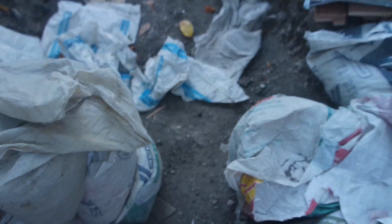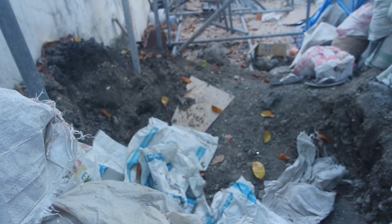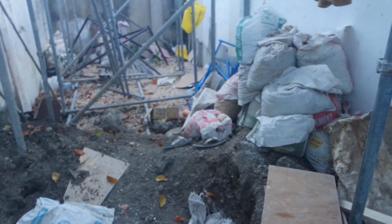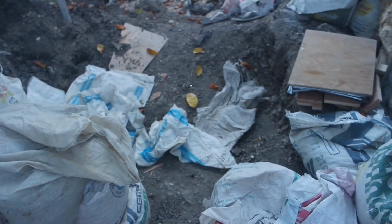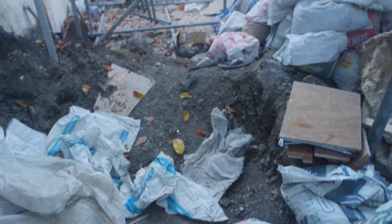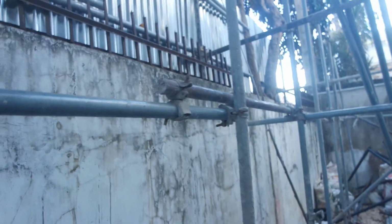The workers have slowly removed the dirt. So this one is a big pile, as you can see from the previous video. We still have to get rid of some of the dirt. Then they're now starting to remove these old fences here.